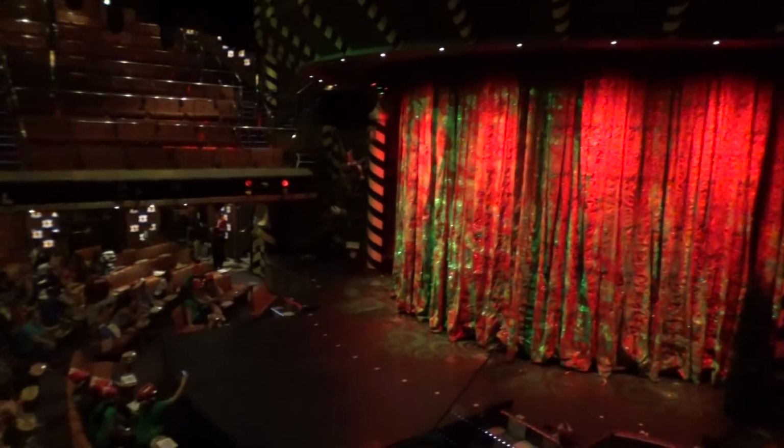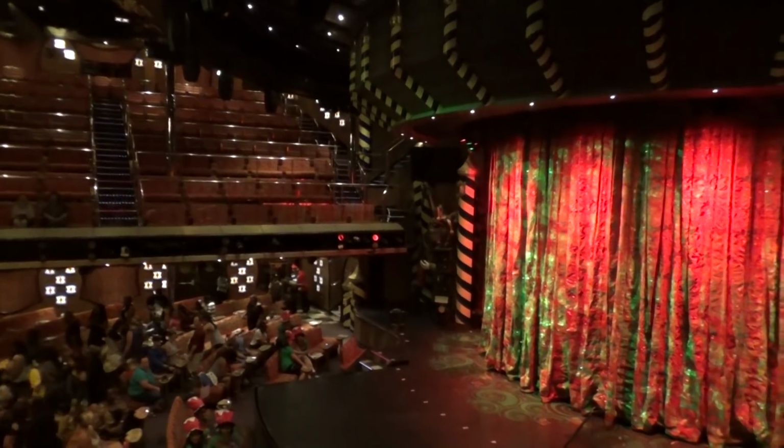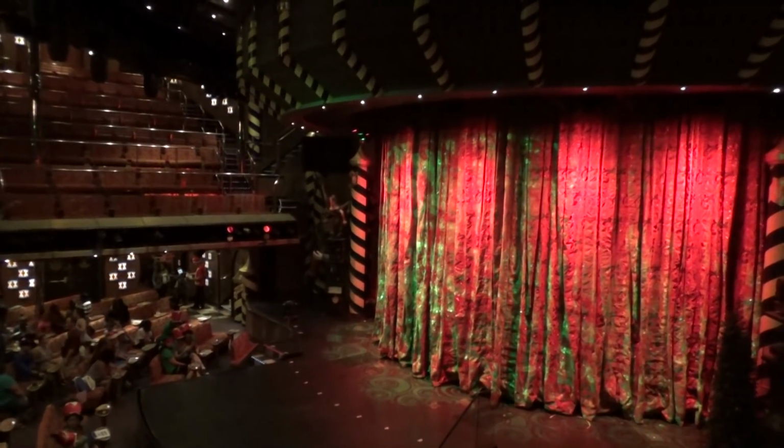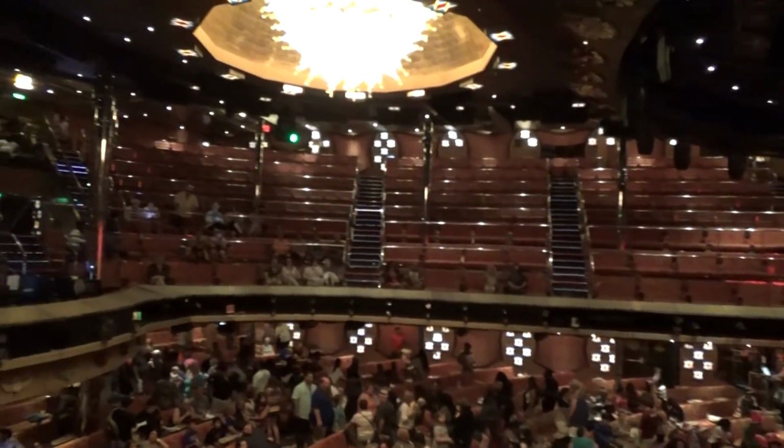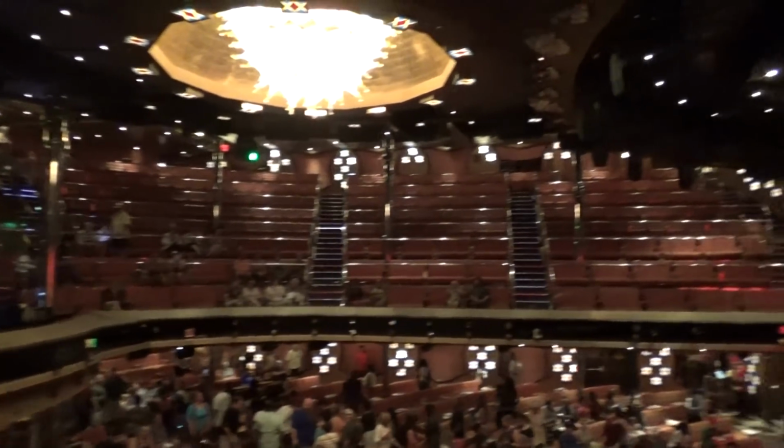We're about to see a Christmas show as it's Christmas time while we're here. And then tonight's theater show is America Rocks, which is going to be, I guess, your standard kind of singing and dancing, rock and roll kind of show. But I loved the show last night. I thought that was wonderful. I like the theater. It's giant. It's big. You don't have to worry about getting here too early because there's always going to be seats. So thumbs up to the theater.